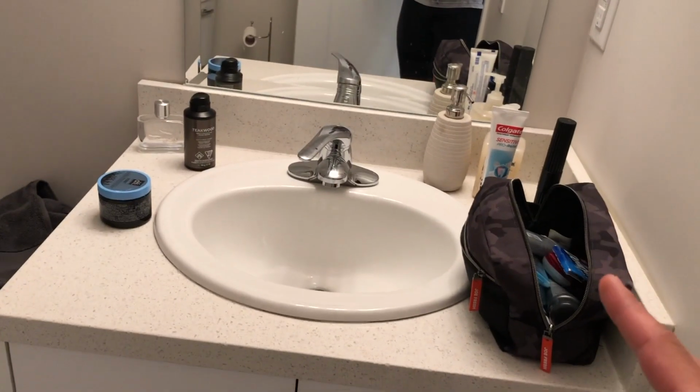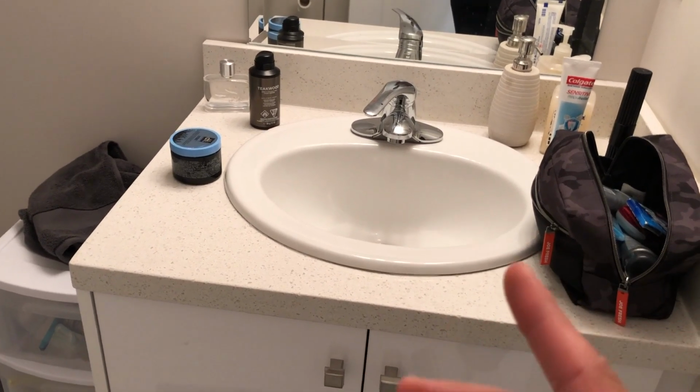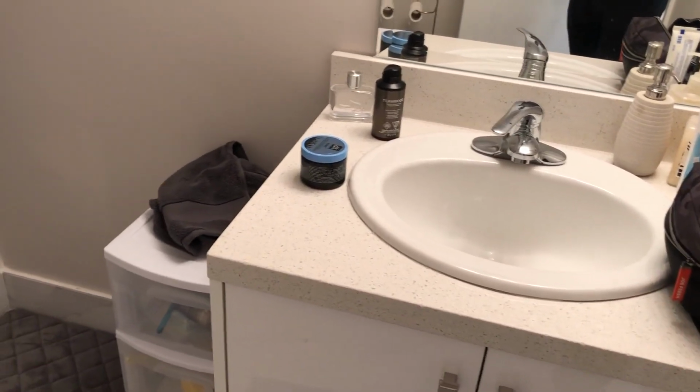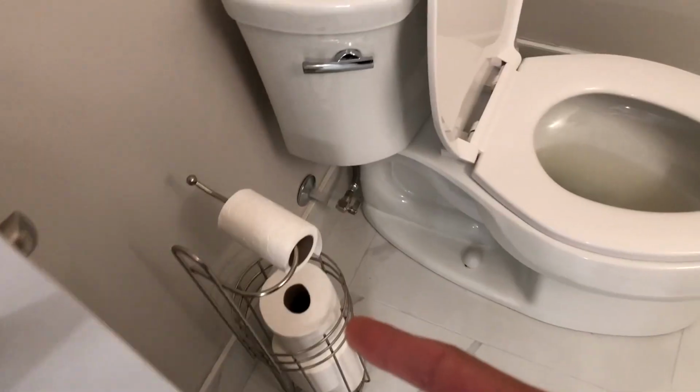I was gonna go with the option with bigger counter space, but that other layout had too many cons. So ideally the place I chose is amazing for what I want. I just bought this toilet paper holder because we didn't have one at first. So we got a good shower here. We got a solid shower. And that's what it looks like from this angle. Back out we go, my friends. Back out we go. What else we got? That's basically it. That's my whole place, right?